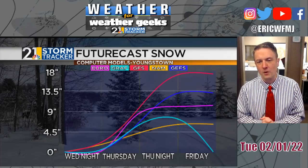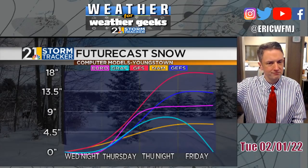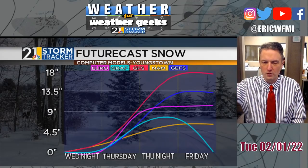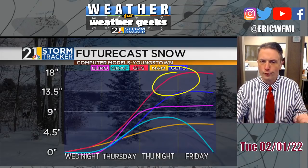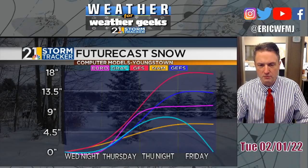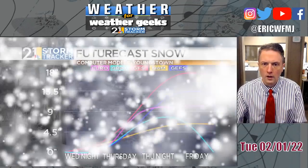So I'm not going to be surprised if we have prolonged sleet all the way into kind of the southern half of Trumbull and Mercer. And therefore, I don't buy some of these bigger totals. Can't rule it out, but I favor some of the smaller totals. And again, this is for the middle of our viewing area. I think certainly amounts will be lower off to the south.